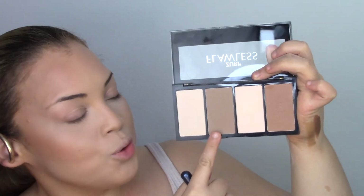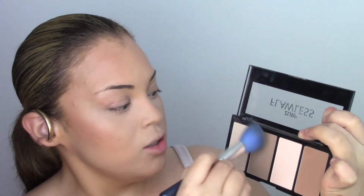Okay, I'm gonna switch over into this neutral tone type of bronzer. It's more of a contour. Just gonna add very little. I don't want it to look too gray.